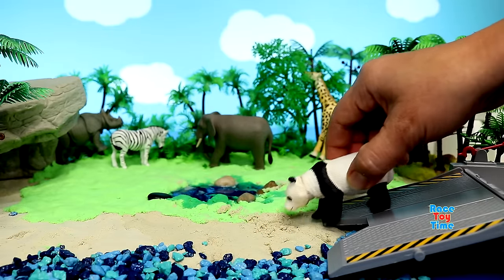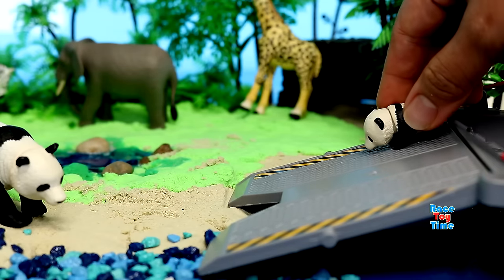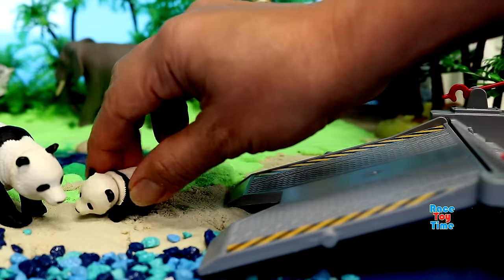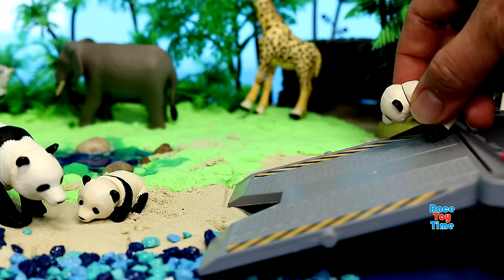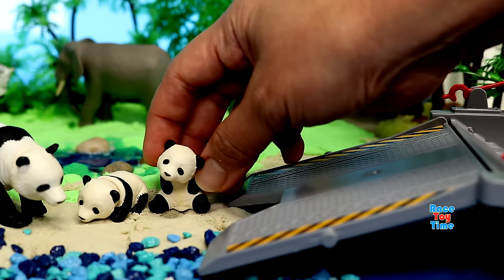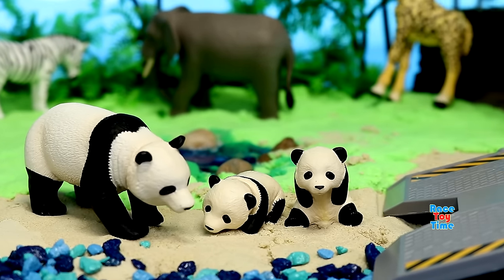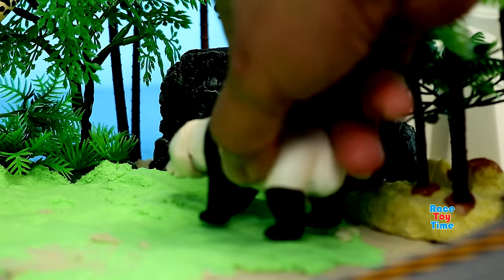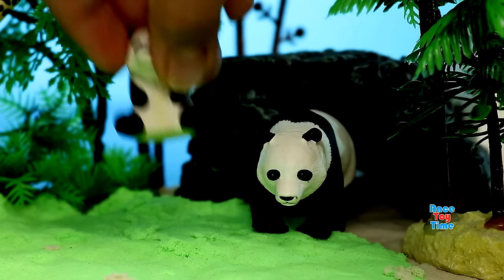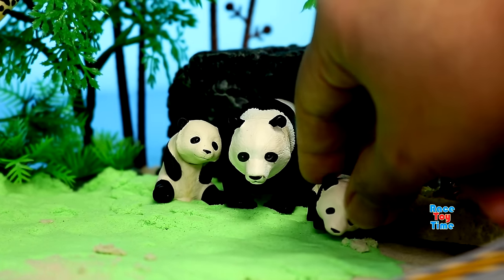Here is a panda. A baby panda. And another one. Oh, they're so cute. Let's put them in the cave. I like to chill here.